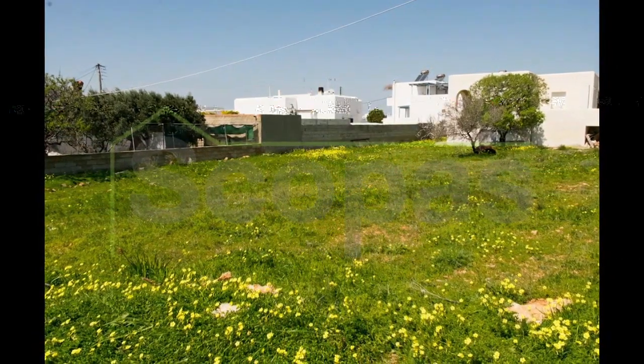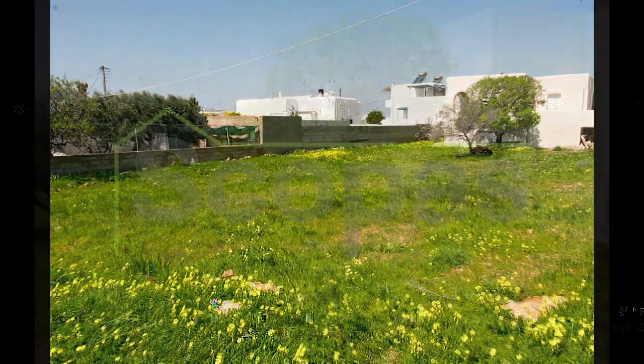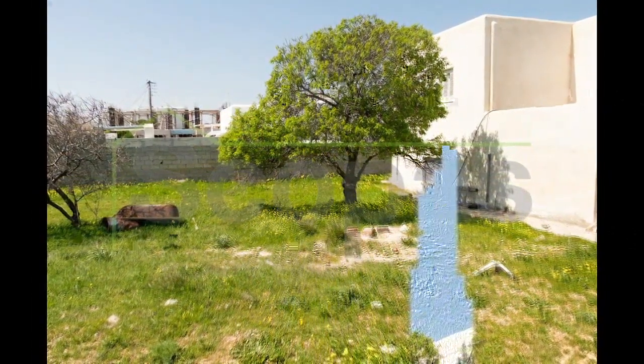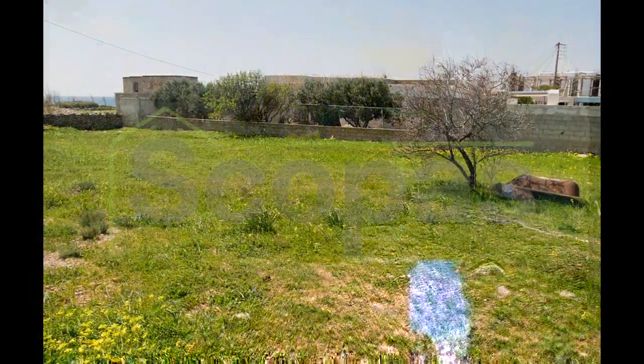Southwestern orientation with 90 degrees view of the sea. Access by paved road. Electricity, water, phone, and internet available.